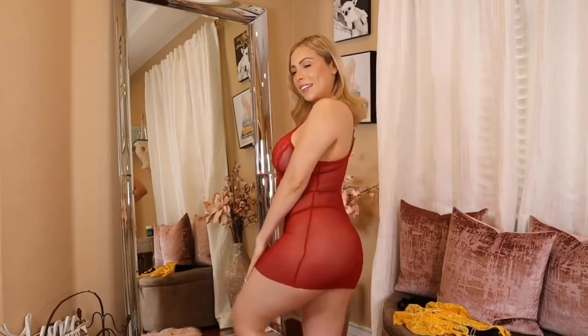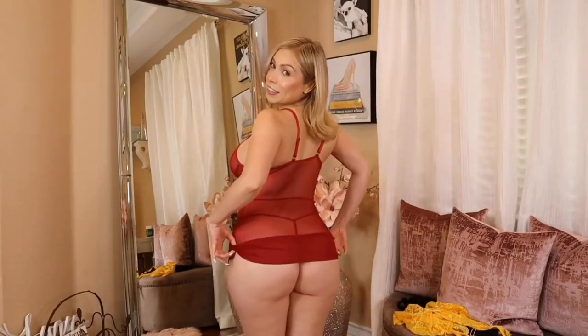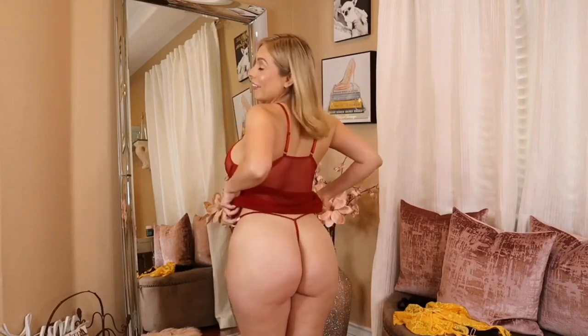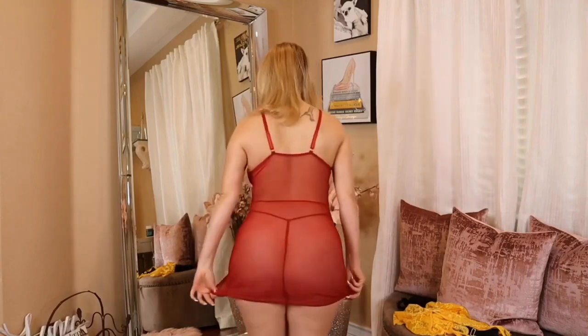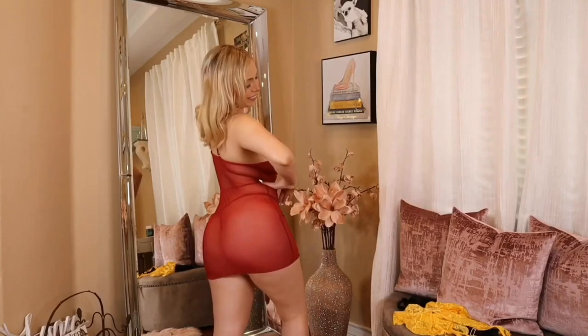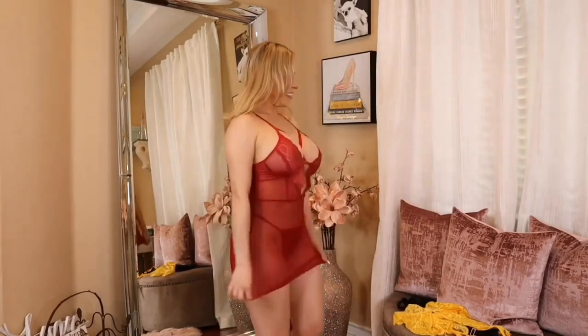What do we think? Do you like it? And it comes with this little G-string. It's a little G-string, okay? And here is this side. What do we think about this set?